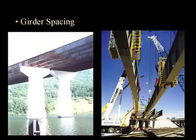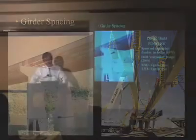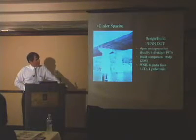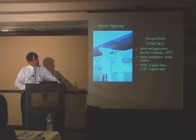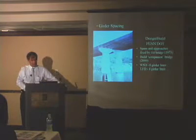Here's a good example to make the point about girder spacing and economy. This is a project in Pennsylvania. The bridge in the background was built in the early 70s. Traffic loads went up. We needed additional capacity. The bridge in the foreground was built in the year 2000. Now, everything about that bridge in the foreground is the same. It has the same spans, has the same structure depth. Everything about it is the same except for the fact that the bridge in the foreground has 4 girders. The bridge in the background has 6 girders.